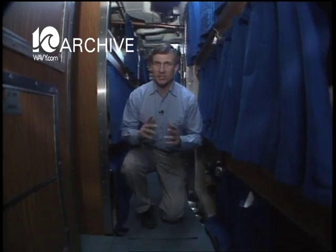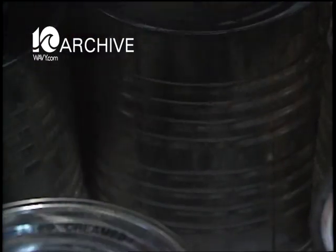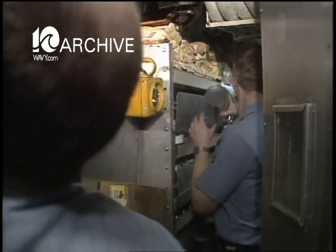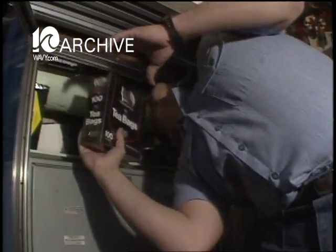On a submarine, it is stuffed and stored everywhere. In fact, you even walk on it. This is powdered milk. A lot of stuff, aye. As the sub prepares for sea, it stocks up on food. There is storage, but in order to carry more, provisions are stuffed in every nook and cranny.